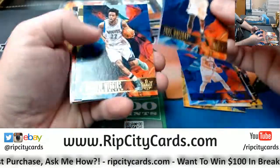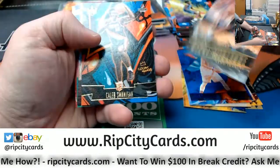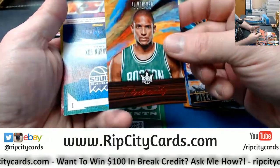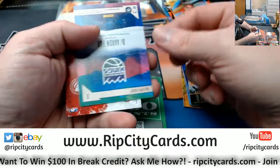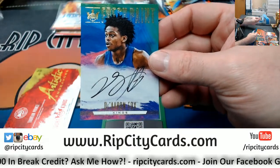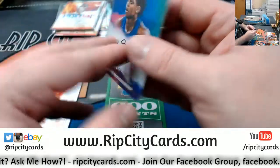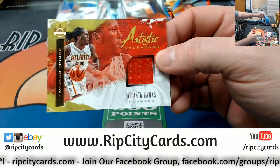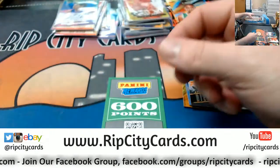Justin Holiday, McCollum, a Murray, a Wiggins. Jonathan Isaac, a rookie. Swanigan, a rookie. Al Horford, portraits to 90 to 65. Nice one for the Kings, De'Aaron Fox. Fresh paint autograph. It is unnumbered, but still fancy. Taurean Prince, $2.99. The Hawks Artistic Endeavors swatch card.